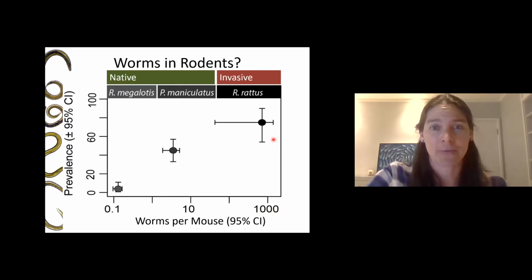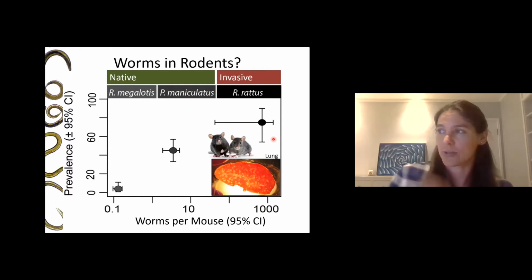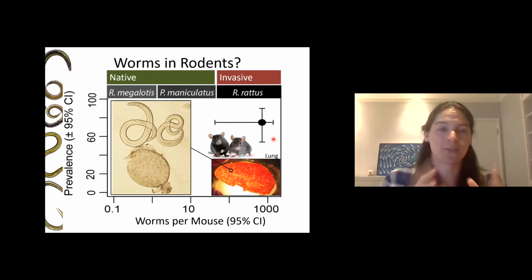So moving over to Rattus, we suddenly see that the rats are incredibly heavily infected, with an average of nearly 1,000 worms per rat, and the vast majority of the rats having at least 1 parasite. To give you an idea of what that looks like, if you were to look at the lung of one of these rats, you'll notice all these little spots. Each one of those is a granuloma, which is the host inflammation response to the parasite, and each one of those granulomas contains a larval raccoon roundworm.